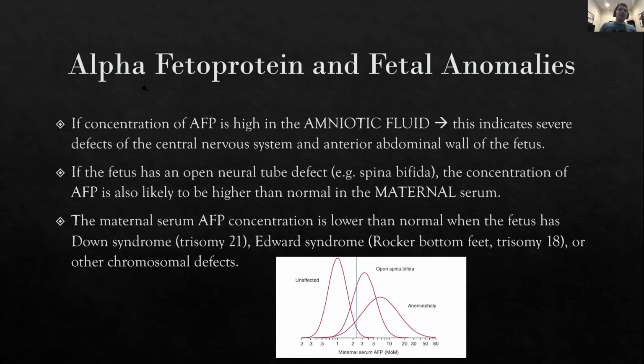Let me do this first. Alpha fetoprotein is going to be one of the major markers you're looking for. And this is why, start here. If it's increased, you are considering an open neural tube defect, like spina bifida. It helps me remember: if the tube is open, it's like spilling alpha fetoprotein out, so that's why it's elevated. Conversely, if you have a decreased alpha fetoprotein, that could be indicative of Down syndrome.